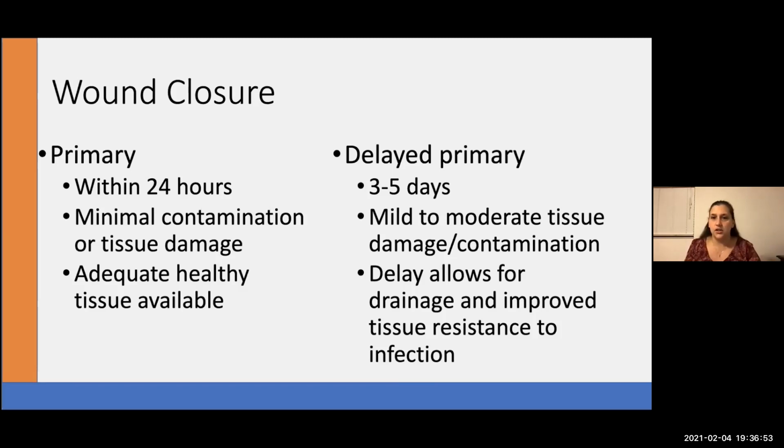So then in that situation, you're going to do what's called a delayed primary. So you're going to manage it open for about 3 to 5 days. And this is for those cases that have mild to moderate tissue damage and contamination. And this delay allows you to drain that wound and have improved tissue resistance to infection. So you're going to make that tissue as healthy as possible so that when you do close it, you're going to minimize the risk of it falling back apart. So that's what our goal is. Again, minimize that morbidity to your patient.